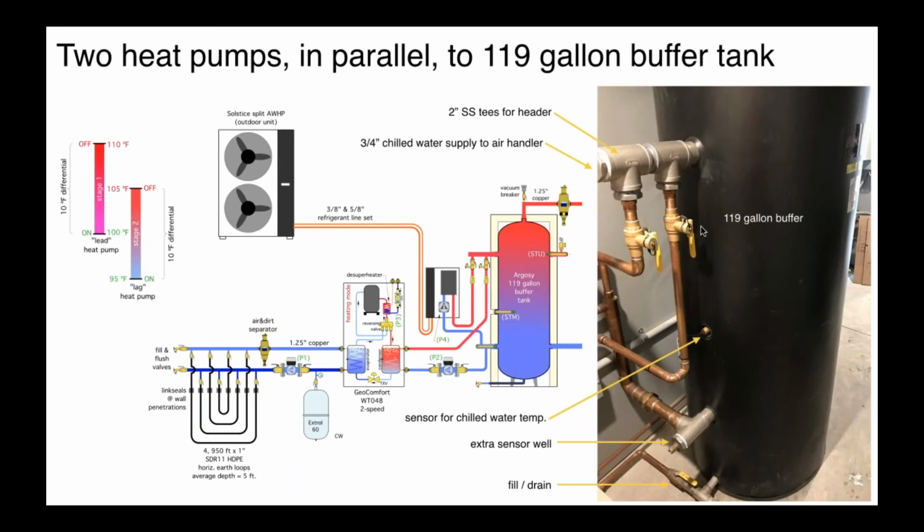Here are the two purging and isolation valves. And basically this is a 2-inch pipe down here. It comes up, and the split to two separate 1-inch pipes going to each heat pump is right here. So we use that tee. We put an extra sensor well in there. We don't actually have a sensor in it right now, but we could have a sensor in the future. Here is the sensor well for cooling, and actually we use a well in the opposite side up here for heating control.